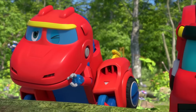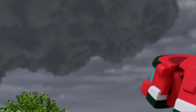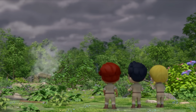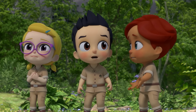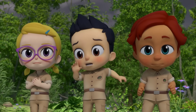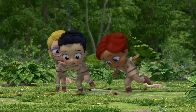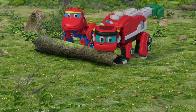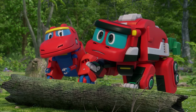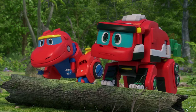This wind! The rain clouds are coming this way! The tree fell down because of the lightning. It's smoking. Huh? What are these? Bugs! Whoa! It's okay, guys. The bugs in the trees are moving to another tree. If you stay still, they'll just pass on by, okay?